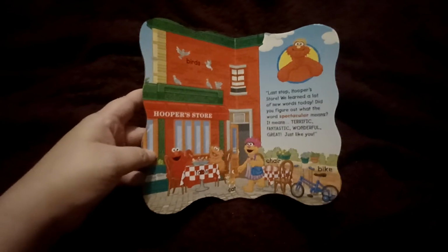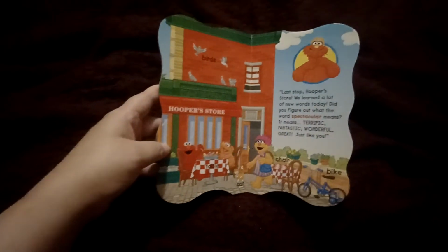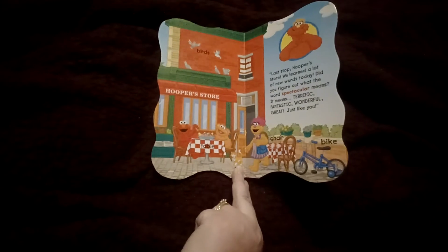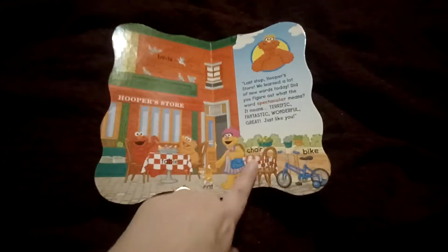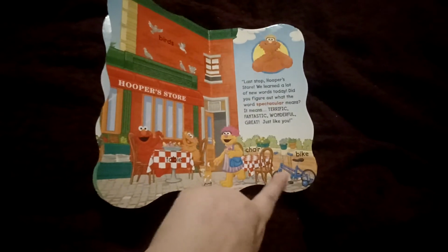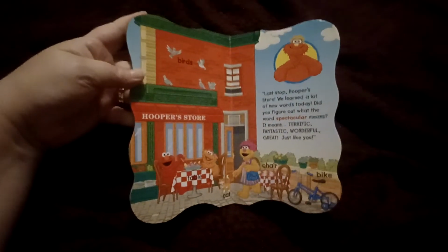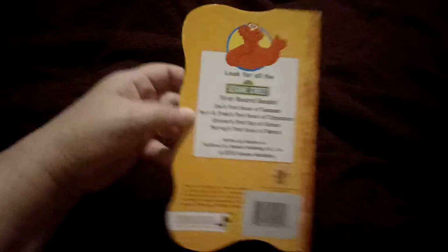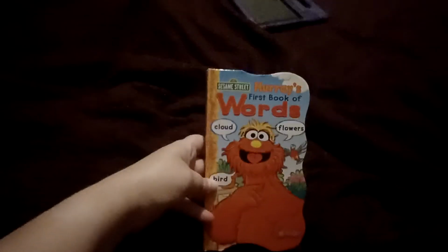So what do you see around Hooper's store? See the birdies? And a table. And what's that? A cat. And a chair. And a bike. Lots of fun stuff around Hooper's store. That is the end of Mary's first book of words.